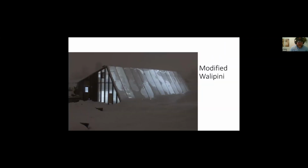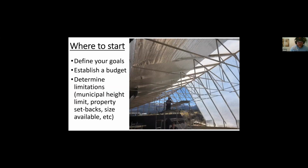So this is what I call my modified Wallapini. The back wall is about 12 feet into the ground. The entire greenhouse is sunk down in about 3 feet. And then the east wall is about 9 feet in the ground. And then you have the door there you can see on the left corner that you can walk right into. So the whole thing is about 3 feet down, but I have a lot of dirt around the north and the east sides of it. So this is my greenhouse as we were putting it together.